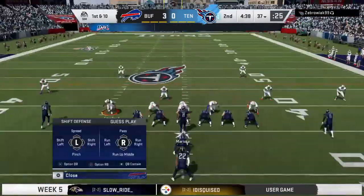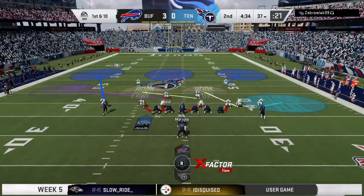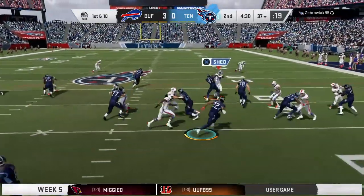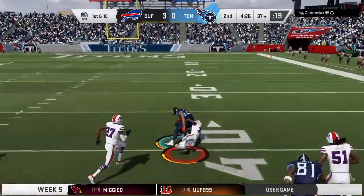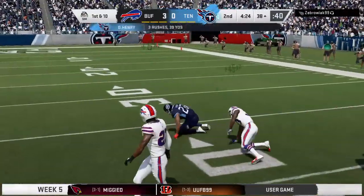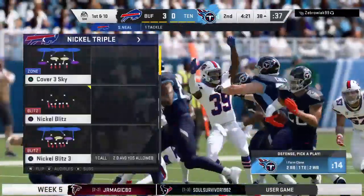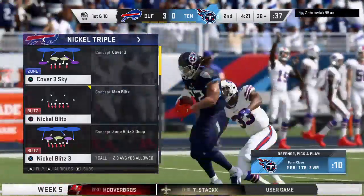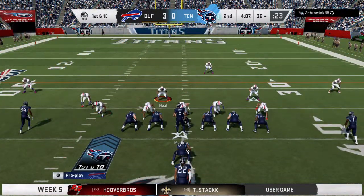Line of scrimmage, the 37 on 1st and 10. Derrick Henry, able to rip off a big chunk of yardage before being dropped inside the 40. 25 yards the pickup there, and also a first down. Back-to-back good plays have them on the move on first down.